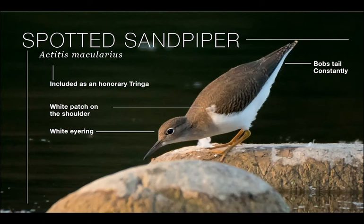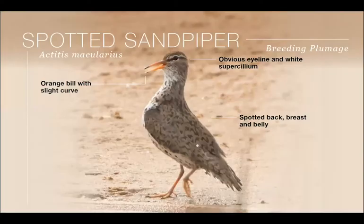The other little thing here to look at is there's a white shoulder patch here. It's a white comma, as Jamie would say, that comes up or curls around the wing here. That's present in the breeding and non-breeding plumage of this bird. So you'll see that one on almost every bird, unless there's something really off with its plumage. But it's a spotted sandpiper. Where are all the spots? Well, in breeding plumage, the whole thing's covered in spots and streaks everywhere.